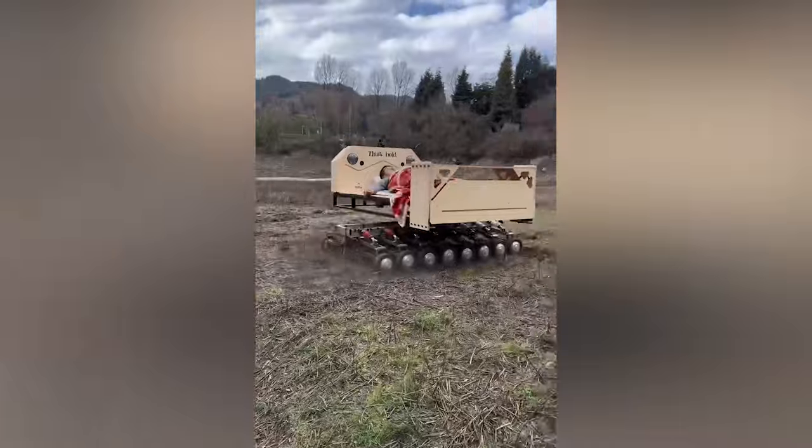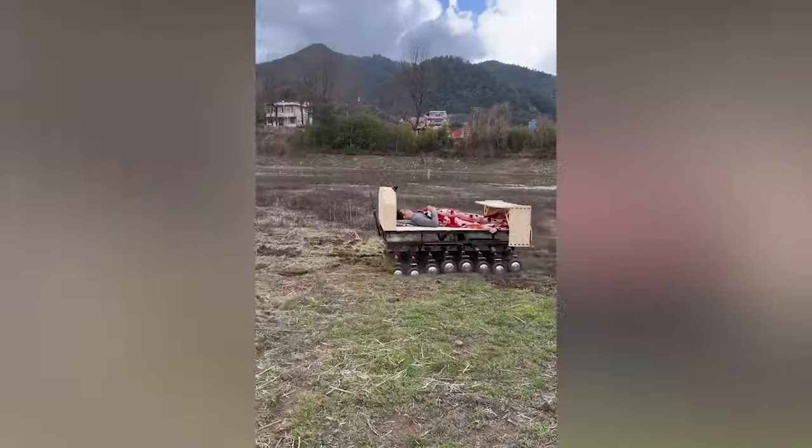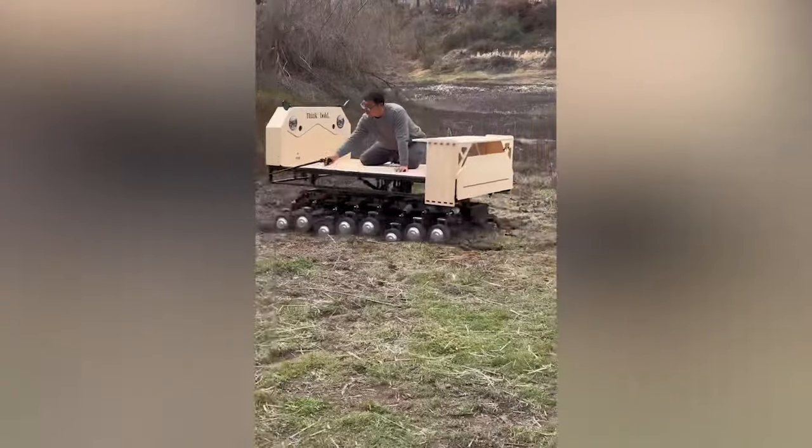This next gadget is for the man or woman on the go, but still too lazy to get out of bed. Just bring the bed to where you need to be, which is apparently over rough terrain.